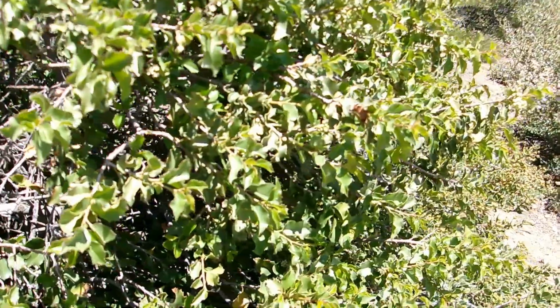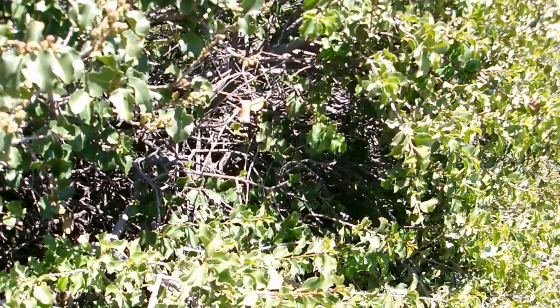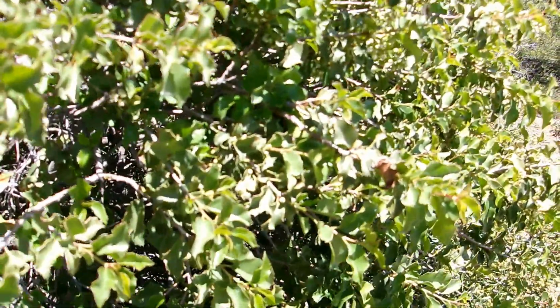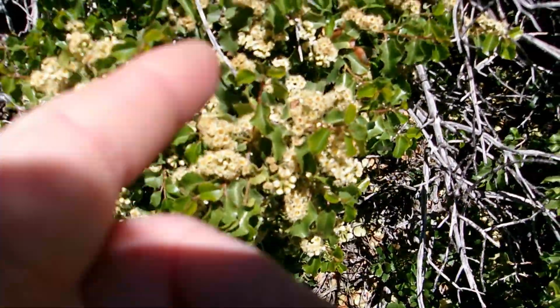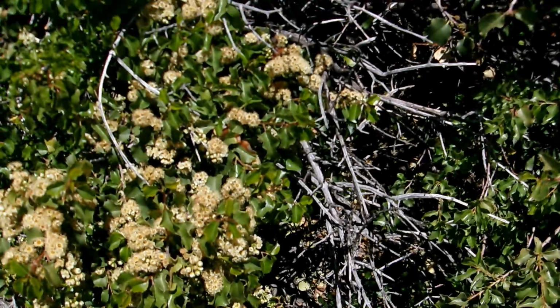Where I'm planning on doing this spotlight video will probably be down somewhere in coastal San Diego County. I'm in the mountains of San Diego County now, where the plants are now already developing their fruits. So after these are pollinated, then you get these cherries. They're cherries. What else can I call them? They're actually cherries, and they are edible.